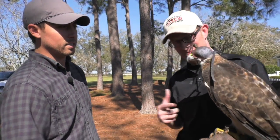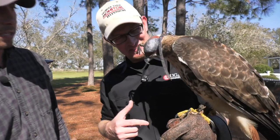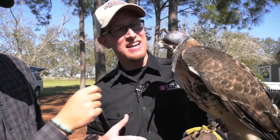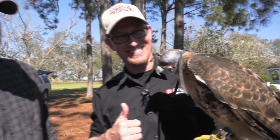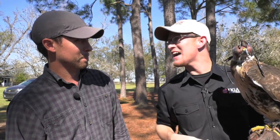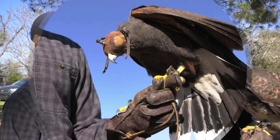And you can see that she's ready to hunt right now. The whistle is the conditioner. If I touch her beak and whistle, she's snapping. Watch out for your nose there. Yeah. But you can see she's hungry. She's ready to go, and that it's all positive from here. It's incredible, the bond that you've got. Let's go out and have a look at falconry in action. Let's do it.